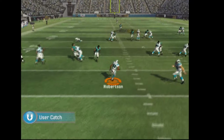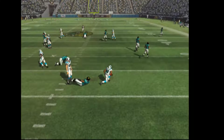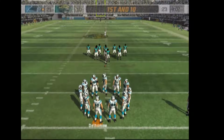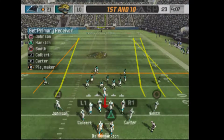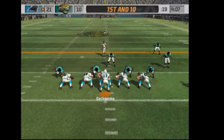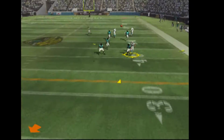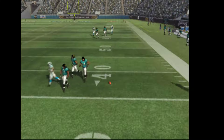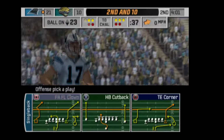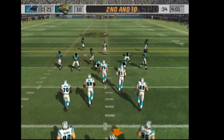This one is fielded by Robertson. The passing game is really working for them. We saw that on their last possession as they worked their way down the field for a touchdown. And let's see if they can do it again here. 1st and 10. Jacksonville stays in its base defense even though the offense comes out with 5 receivers. Almost picked off. Smith was his intended target. Mathis had the coverage on the play. Second and 10. Ball on the 23-yard line.